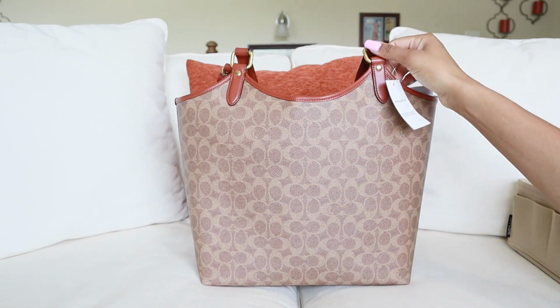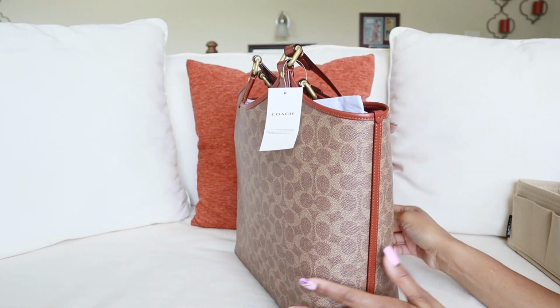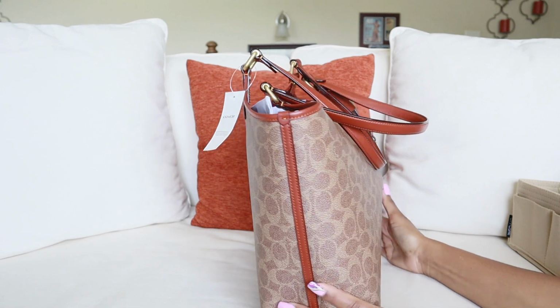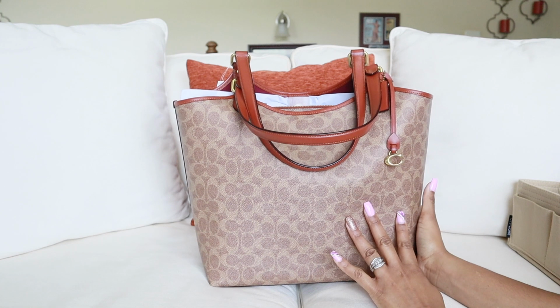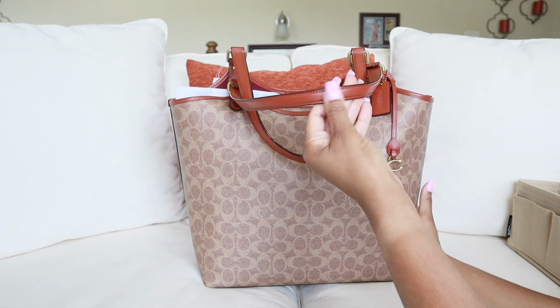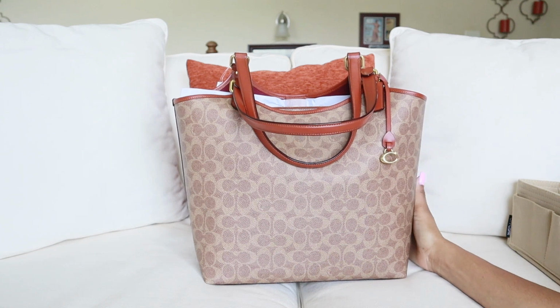Like, I mean, sexy. Y'all know I have the Coach Riley lunchbox bag. I've shown that in previous videos. I used it as my bag for my Puerto Rico trip. I also have the Coach Sutton. Both of those are in this tan rust signature color, so I absolutely adore this print, and I just had to have it, y'all.